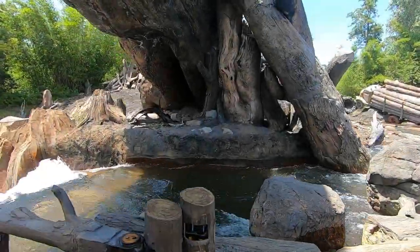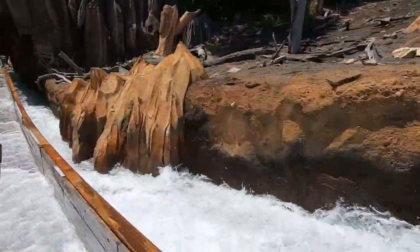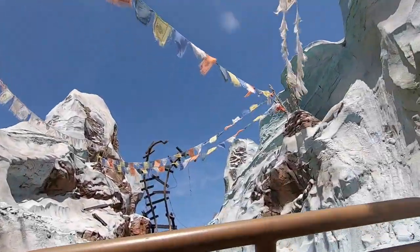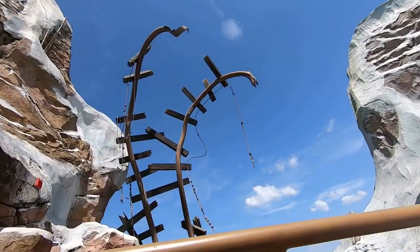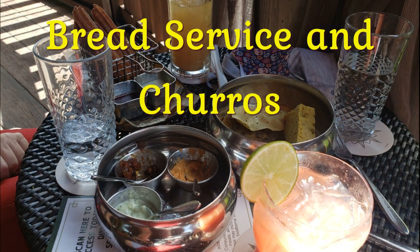And of course, no trip to Animal Kingdom is complete in the summer without a quick trip down the Kali River Rapids and then making your way over to Expedition Everest. Now, for both of these rides, the app said the wait time was 45 minutes, but we found it to be 30 minutes or less. And after several hours of adventure, we headed over to the Nomad Lounge. Now, this was our first time visiting this particular restaurant, and it was definitely worth the stop. Great drinks and great snacks.